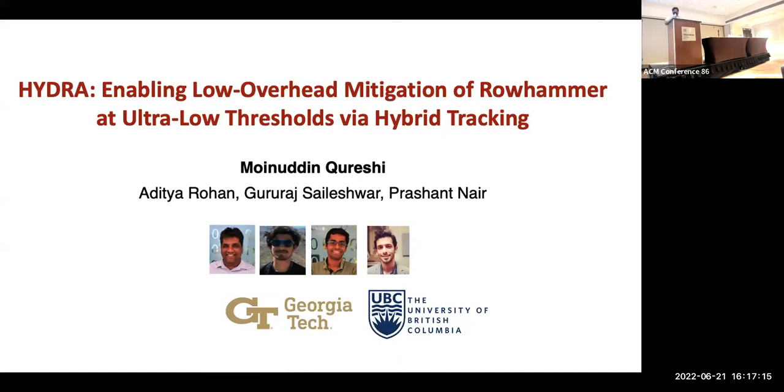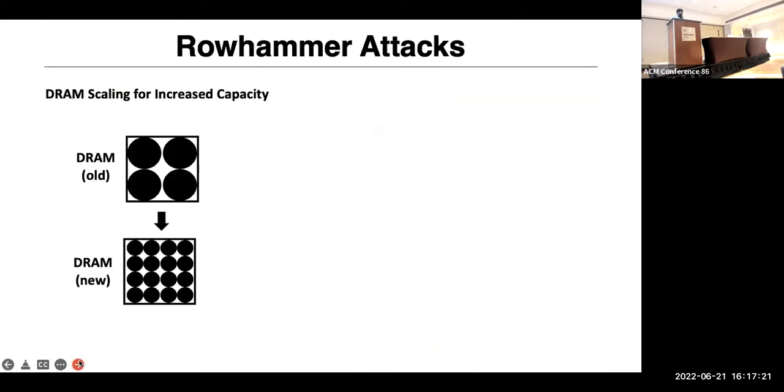We want more and more memory. We try to pack cells. When the cells become closer, there is a little bit of leakage, and this leads to data interference. One of the most popular data interference attacks is Rowhammer.